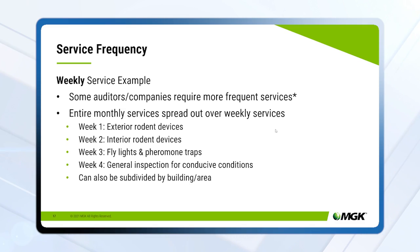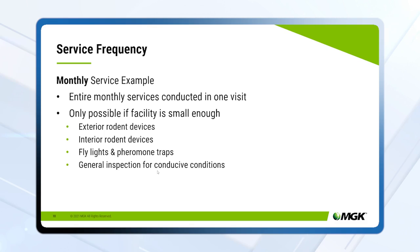So an example service, I already talked about this a little bit, where you've got week 1 exterior rodent, week 2 interior, week 3 fly lights and pheromones, and week 4 maybe you're just doing a general inspection and adding all of your conducive conditions to your report. So monthly service, if you're not subdividing it like that, if the facility's small enough, or if you've got the time, you can pull this off. But it's really tough to get through all of those devices. Like, again, you saw that map I put up earlier. Good luck getting through all of that in a single day. That's going to be a very long day.